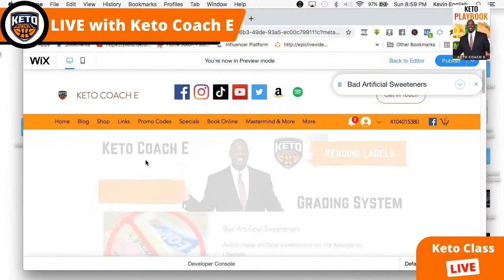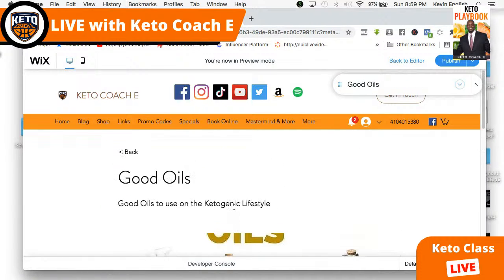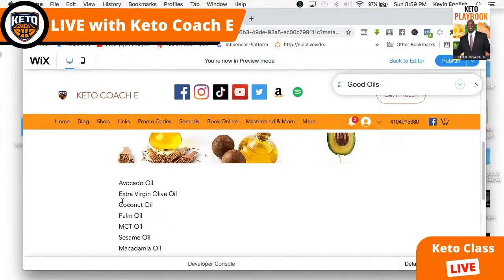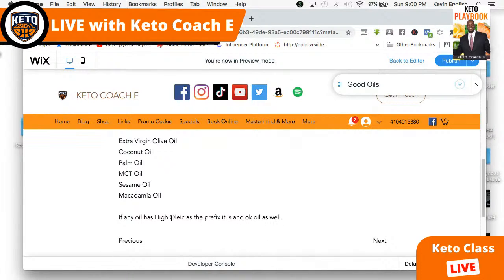So we are moving on, scrolling down here to our oils. So here go the good oils that you should be focused on in the ketogenic lifestyle. You have your avocado oil, your extra virgin olive oil, your coconut oil, your palm oil. It also says palm kernel oil as well. I'll probably add that one, because palm oil and palm kernel oil are really good, especially the palm kernel oil, on the level of a coconut oil. You have MCT oil, sesame oil, and macadamia oil, which are two that are less popular. But those oils are going to be okay.